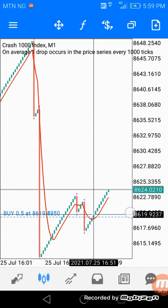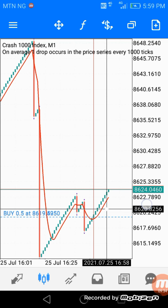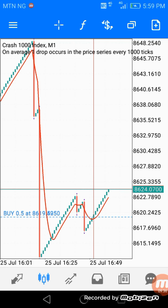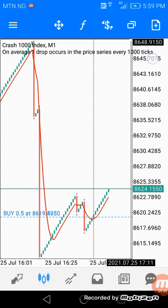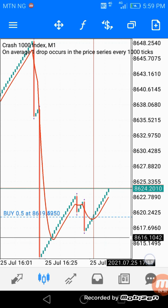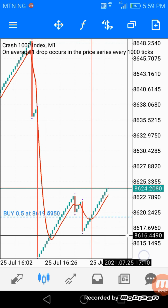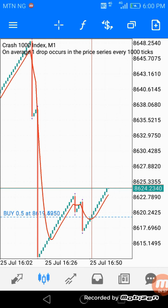Let's count. 1, 2, 3, 4, 5, 6, 7, 8, 9. Okay, just one candlestick to go. Now let me take a quick recap. I did say that there are 14 price calibrations from the top to the down, okay? Now at the close of the candlestick that is introduced now, we'll close the trade.